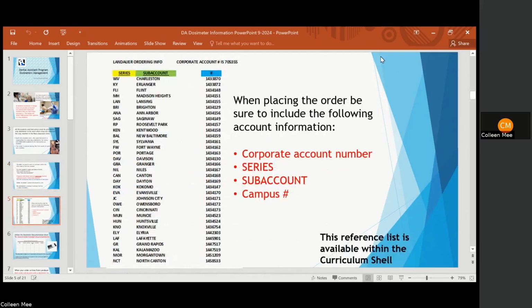Now, I said just a moment ago when you're placing your order that you have to provide your campus information. Specifically, what you're going to add to your report is the corporate account number, which is at the top here, 705355. That's our corporate account number. And then you'll also provide your series, your sub account, and your campus ID number.